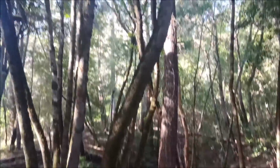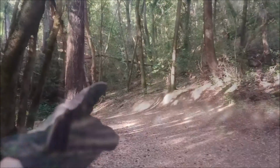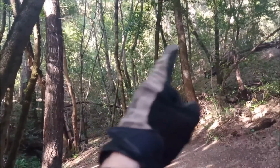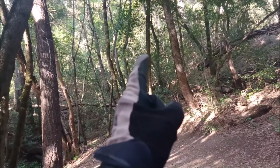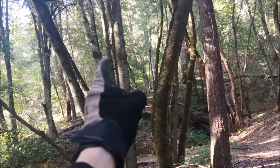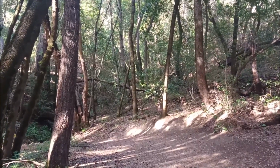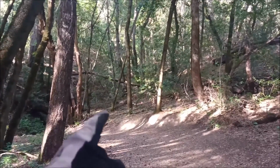The problem is they can't really use like satellite imagery in here because you can't see the ground with all the tree cover. I am calling this Water Wheel Creek because this is the middle creek. There's the three creeks that the Water Wheel Creek Trail crosses. There's the one back there, there's this one, and then the one up here is called Gold Mine Creek. It's got a name. This one's right in the middle, and it's probably the one that has the most water flowing in it. So based on that, I will call this Water Wheel Creek.